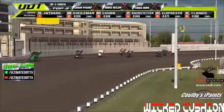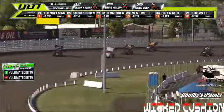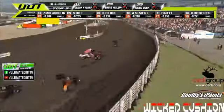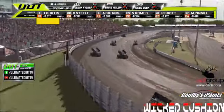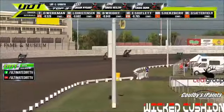Through turns 1 and 2, we were 2 and almost 3 wide there for a moment, as the battle is on for that 4th and final transfer spot. It belongs to Mark Pinsky, the 45 of Scott. He got into Vince Romeo. Oh, Scott! Pinsky sliding up the racetrack. Workman gets ready for position number 3.